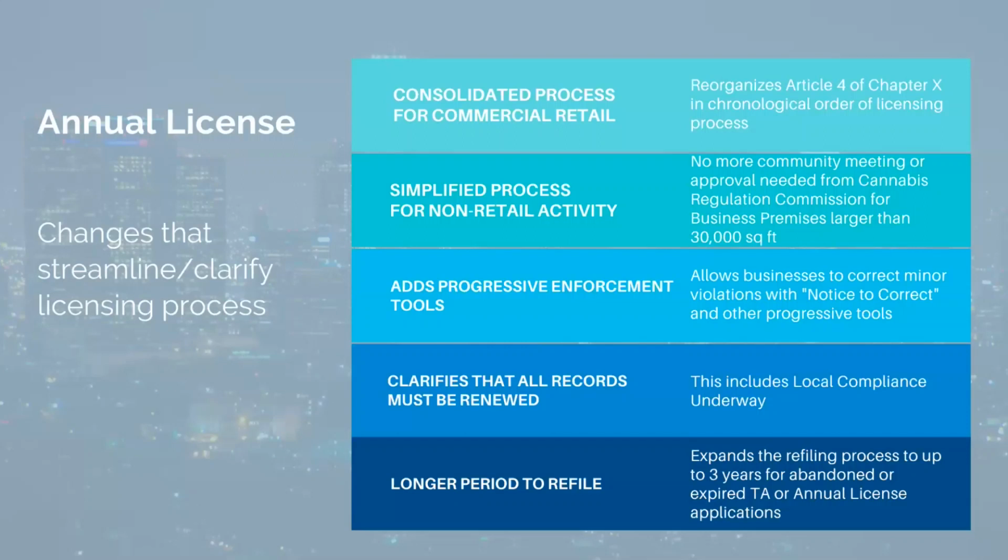We also clarified that all records must be renewed annually. We are transitioning folks into the annual application process. We want to make sure that all records are maintained in the most current format, so that some of the digital dashboards, the automation, as well as the reporting can be done on a regular basis to better automate and make resources available to different stakeholders. So this was an important component of the amendments.